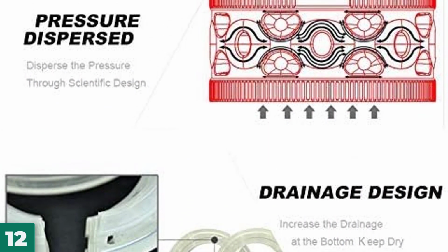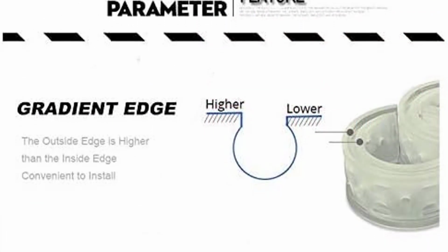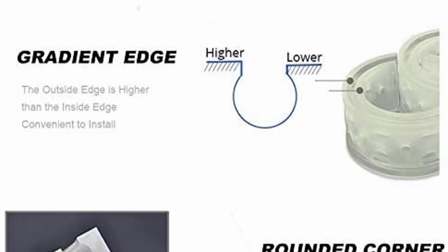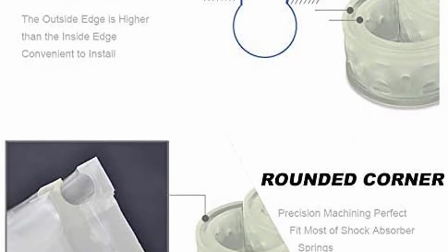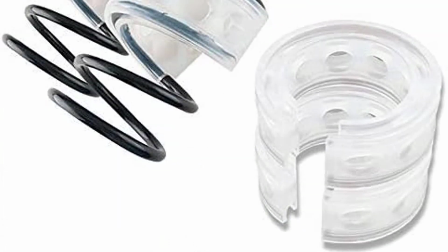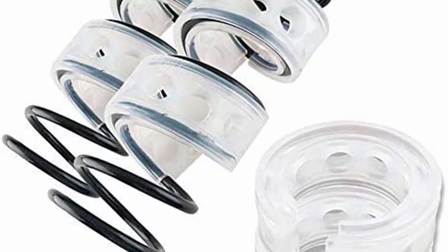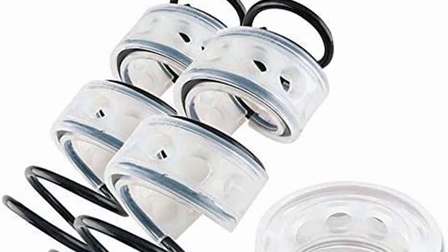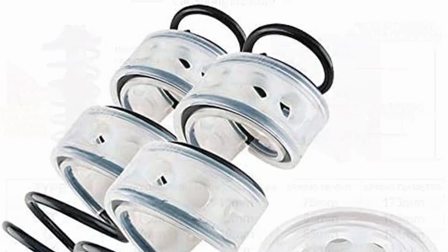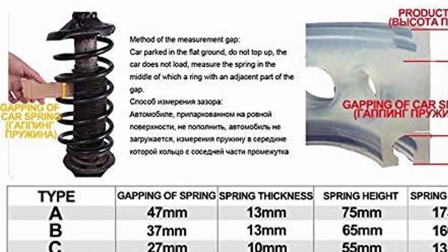Number 12. 2 PCS Universal Car Shock Absorber Spring Bumper Power Auto Buffers A, B, C, D, E, F Type Spring Bumpers Rubber C-Type. C-Type, gapping of spring, 27mm spring thickness, 10mm spring high, 55mm spring diameter, 131mm. Effectively solve problem of spring's weakness when heavy load and improve performance of shock absorber.